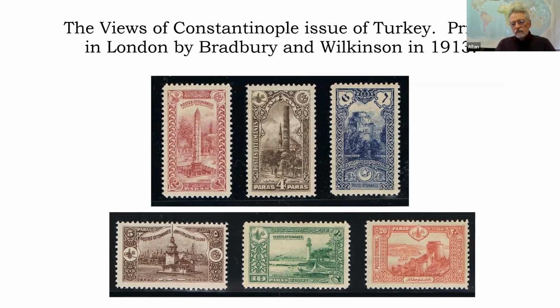Now this is the reason I brought this up today: 2 weeks ago I showed a cover that had some Turkish stamps used during World War I. They were older stamps from the 1890s and the early 1900s with overprints with a star and crescent. First, there was the six-pointed star, and then because of a belief that this was a Christian symbol, they changed it to a five-pointed star. But anyway, these were the stamps that they couldn't get because they were printed in London.